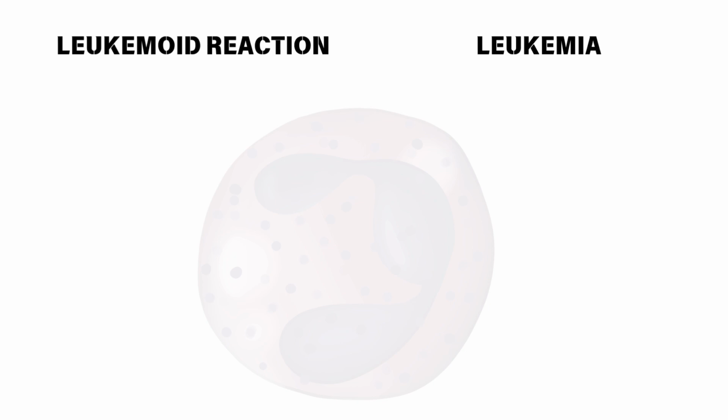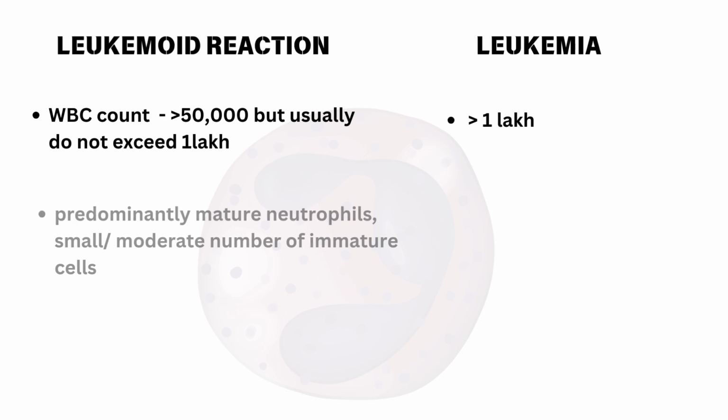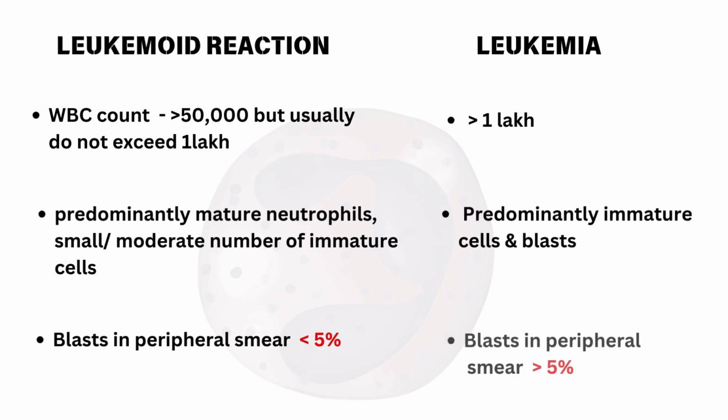Sir, in a case of leukemia reaction, though there is excessive leukocytosis of more than 50,000, rarely will it exceed 1 lakh, whereas in case of leukemia, the total leukocyte count can exceed 1 lakh. Also on peripheral smear, the proportion of immature cells is usually small or moderate in leukemia reaction, with myelocytes that seldom exceed 5 to 15% and blast cells usually not exceeding 5%. Whereas in leukemia, the blasts in the peripheral smear are more than 5%.